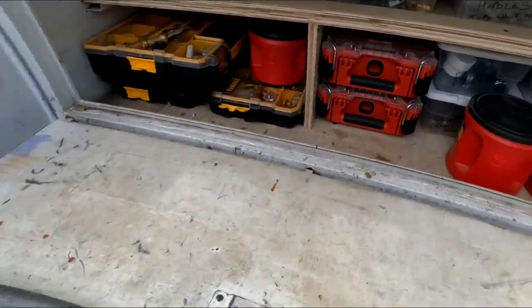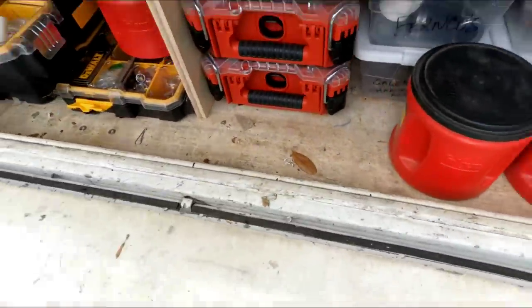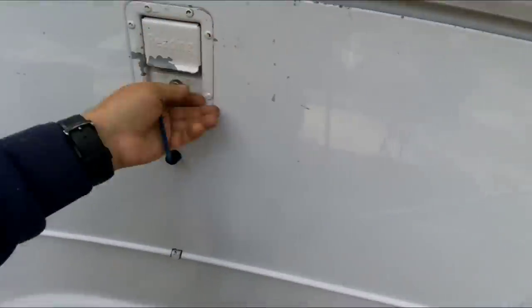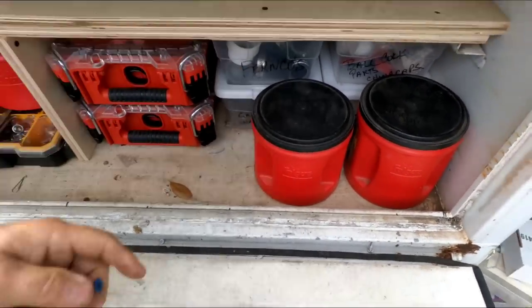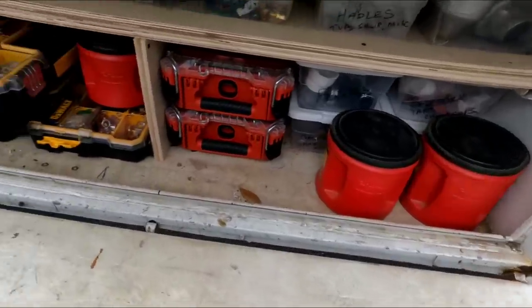Anyways, I'm good with this one. I'm gonna close the door on this bin. That's it. I did put a piece of wood on here to keep these guys from coming forward. They should be fine. Very happy with this, guys.